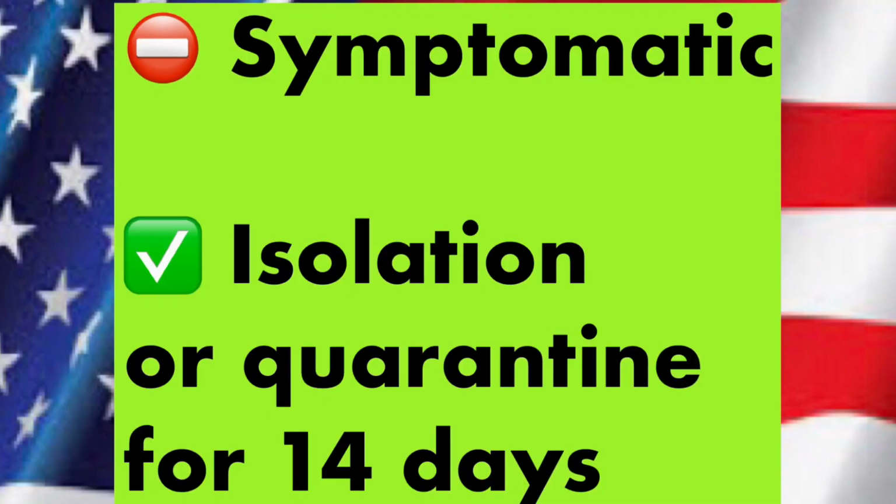So what will happen if you have symptoms of COVID during your medical exam? The rule is that applicants with symptoms of COVID must be required to have an isolation period before returning for the exam, even if you receive a negative COVID-19 test result. So, until the applicant has met the criteria to end isolation, the applicant will be Class A, inadmissible for COVID-19.